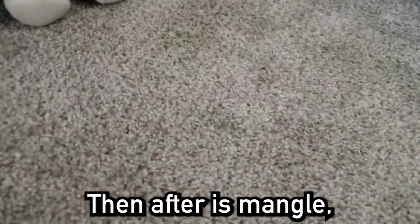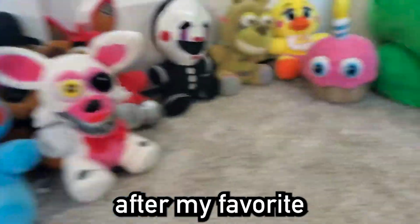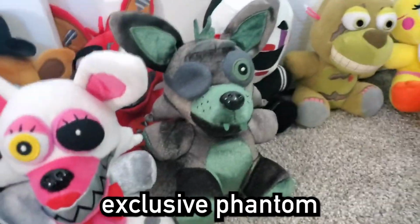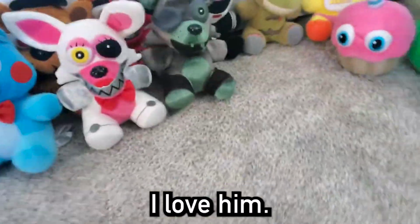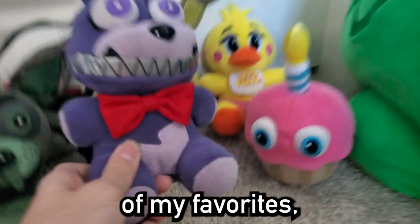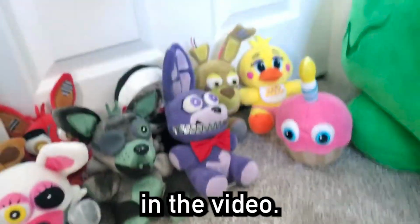Then after is Mangle. I would say the most common exclusive of the wave. After, my favorite exclusive, Phantom Foxy. People hate him because he doesn't look accurate at all, but he's so cool and metallic. I love him. Again, another one of my favorites, Nightmare Bonnie. I love that he's a jumbo plush. I do also have them later in the video, Jumbo Nightmare Bonnie.